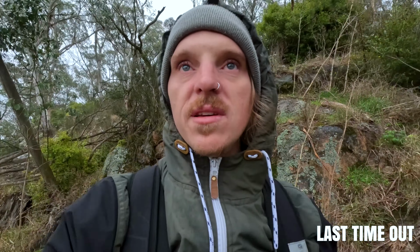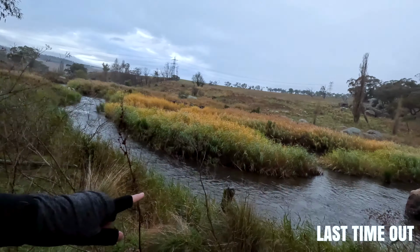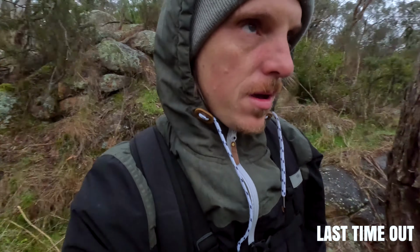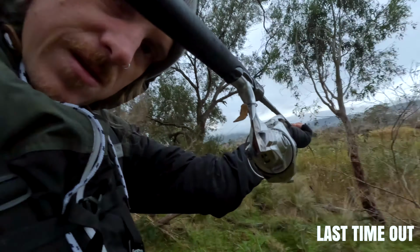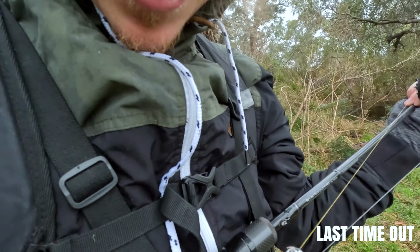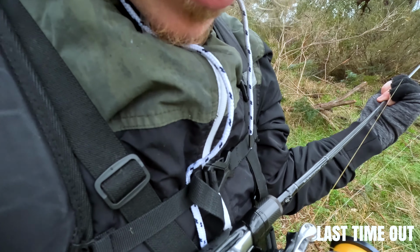It's a long walk into this beautiful spot. How am I meant to fish without a handle? How am I meant to fish without a handle? No.